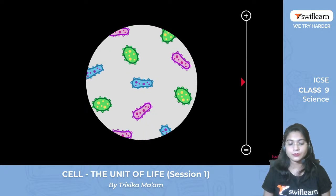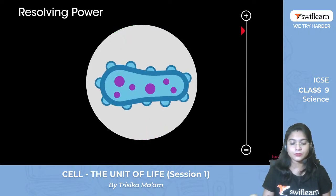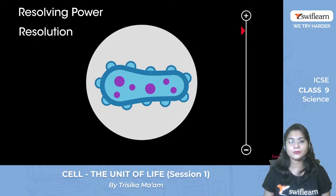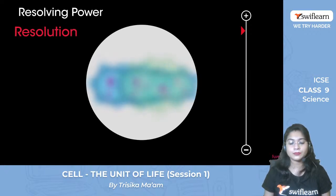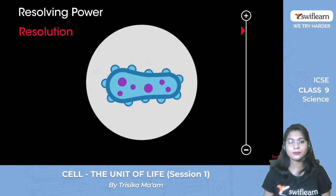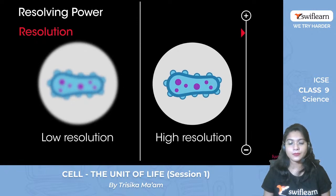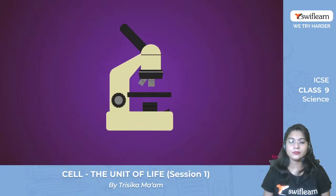A microscope magnifies objects and makes a larger image. This allows us to see objects in more detail. Resolving power, or resolution, is also a feature of microscopes. Resolution is the ability to distinguish two different points as being separate. Basically, using a microscope with a high resolution means that you can increase the magnification further without the image becoming blurry. The light microscopes you may use at school will have quite a low magnification and resolution, but they will still enable you to view individual cells.